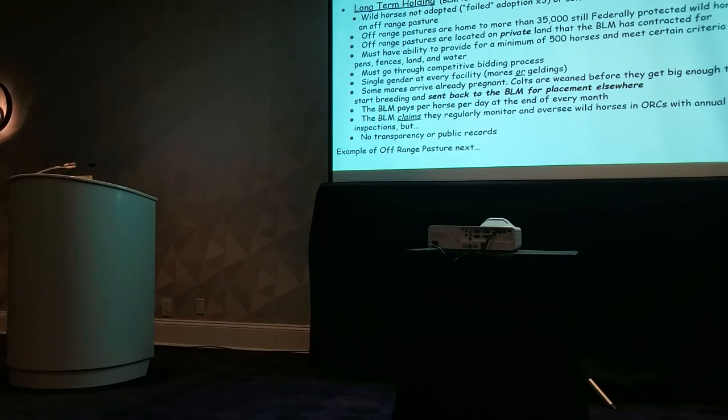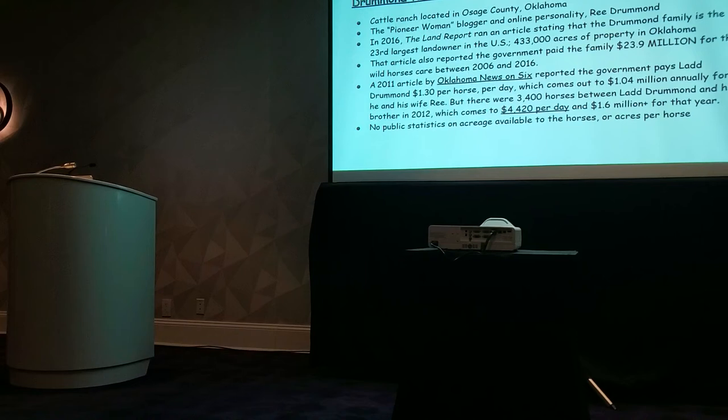I'm going to give you an example of an off-range pasture next. Drummond Ranch. Anybody heard of the Pioneer Woman? Yeah, we sure have. Oh, she's a gem, isn't she? This is a cattle ranch located in Osage County, Oklahoma, owned by Pioneer Woman blogger and online personality Ree Drummond. In 2016, the Land Report ran an article stating that the Drummond family is the 23rd largest landowner in the United States, with 433,000 acres of property. Yeah, us little guys really have a chance.